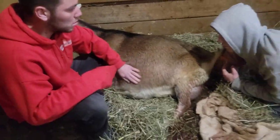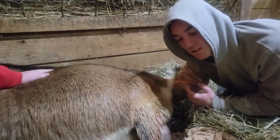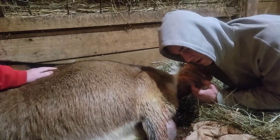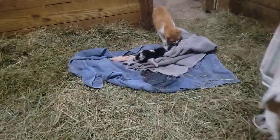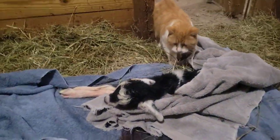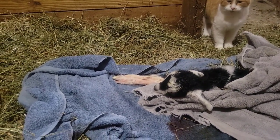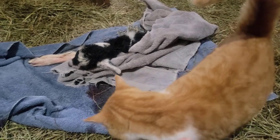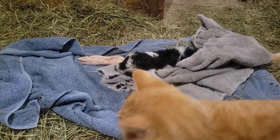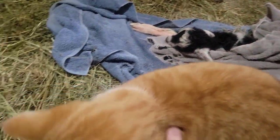Nope, not a good angle. Bring your back over here. Benjamin is such a good cat. Hey, Benjamin. Come here. Hi, you. Did you meet the new baby goat? They're already super fluffy. Yeah. He's so fluffy.